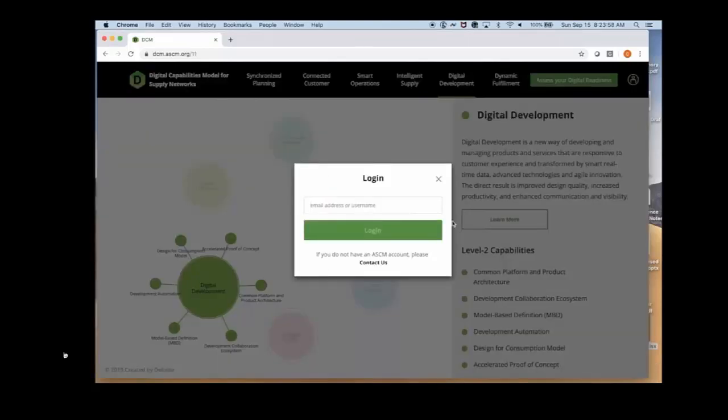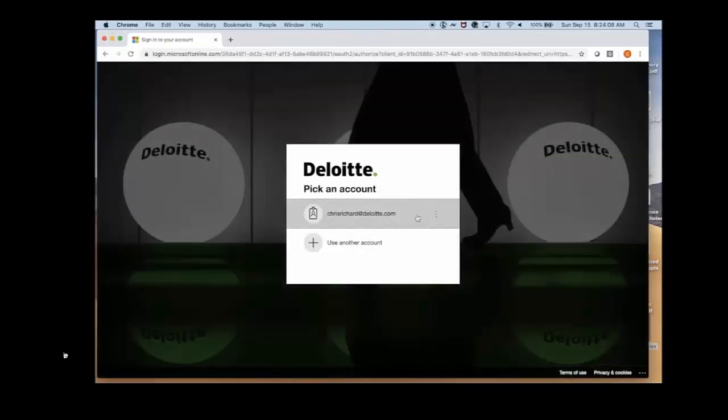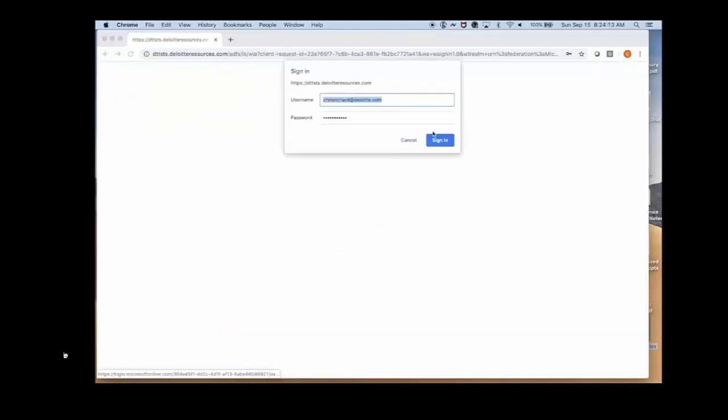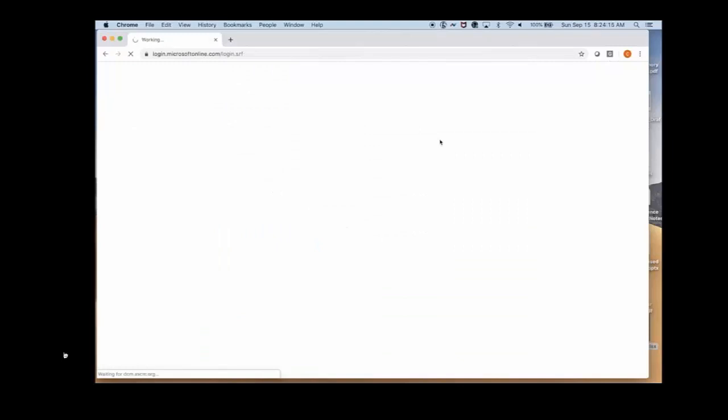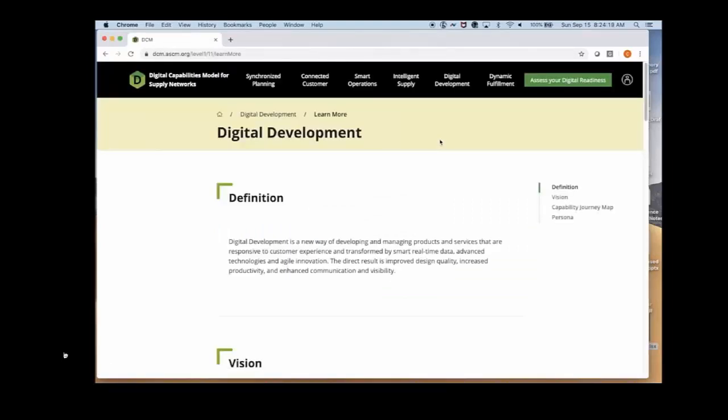And now under each of these, you can go and at this point you're prompted to log in. I'm using my Deloitte email, but you would use your ASCM credentials. And when you get into the model here, you'll be able to see the information that lives below the surface there that everyone has access to.